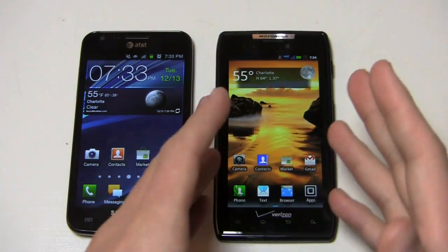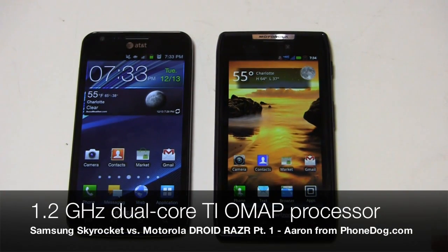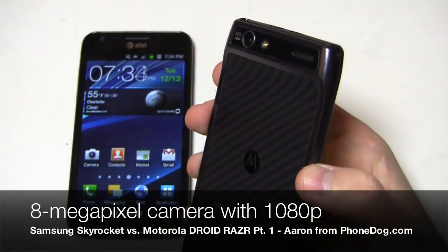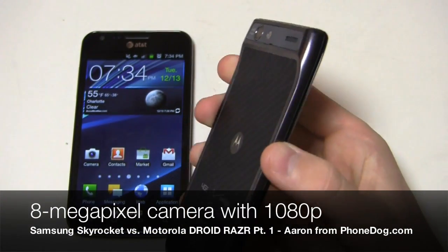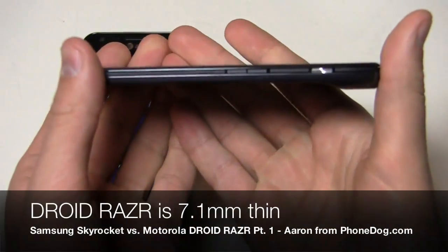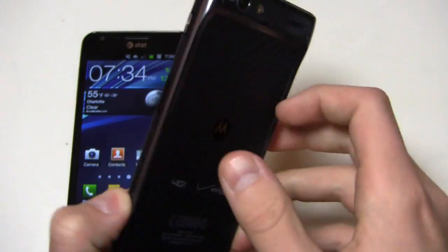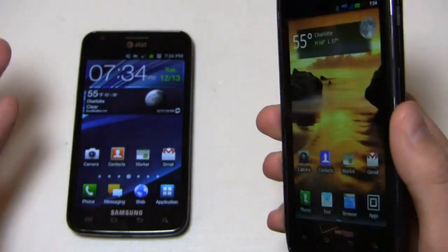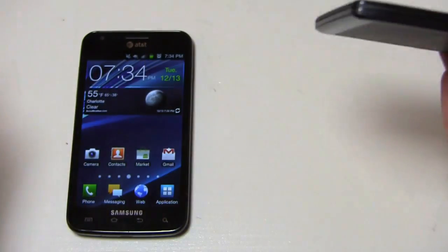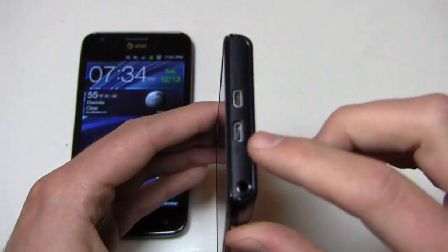Then you have the DROID RAZR over here, and this is packing a 1.2 gigahertz dual-core TI OMAP processor, so a little bit different on the processor side of things, but you've got an 8-megapixel camera over here as well with 1080p HD video recording. Now you get a really thin device over here. This is 7.1 millimeters thin, and as a result, rather, you get a non-removable 1,780 milliamp hour battery. So you can't remove the battery, but it does continue along that iconic RAZR name by making it, well, pun intended, razor thin.